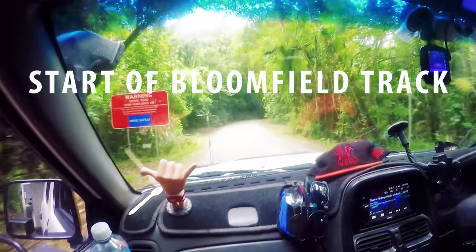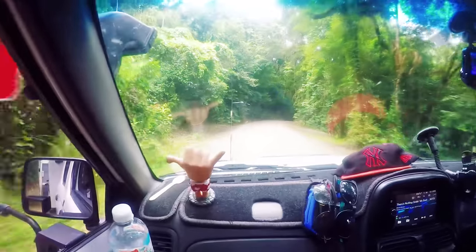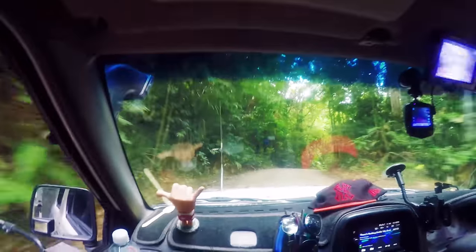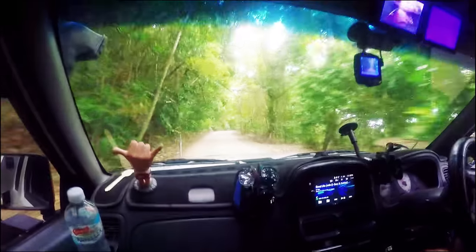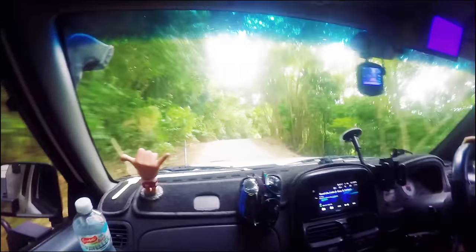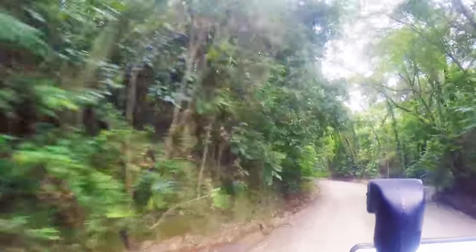Deciding whether to do the infamous Bloomfield Track was a tough decision. We spoke to a lot of people leading up to our Cape trip, and decided we'd give the track a go. Note, the track is advertised as four-wheel drive, and not suitable for caravans, but hey, we aren't ordinary people.